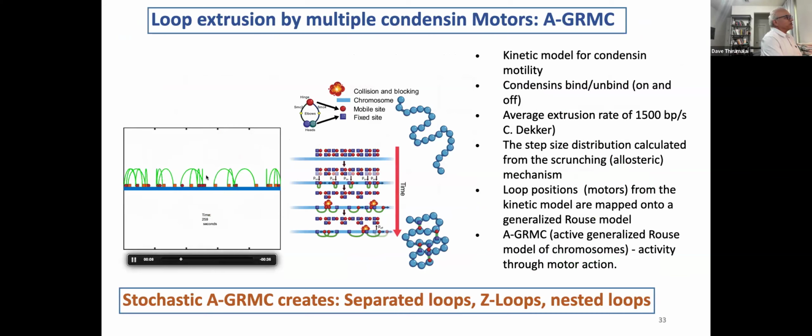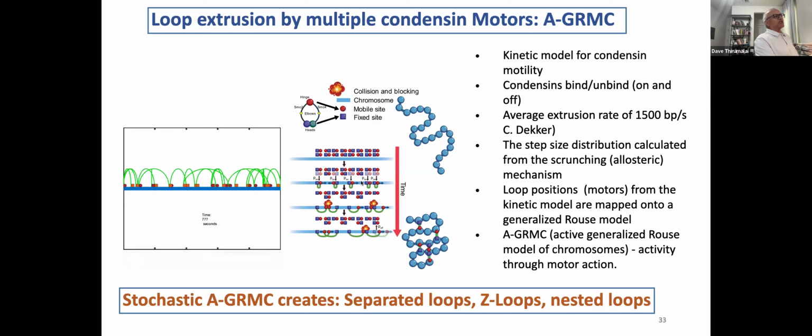Okay, so this is the extension to the motors, and you can see that we have multiple motors, and the motors are extruding loops, each of them quite independently until they encounter one another. Then it pauses for 7 seconds and continues. And the DNA here is modeled as a Rouse chain. And therefore, with this stochastic simulation combined with the polymer model, one could actually calculate these contact maps.